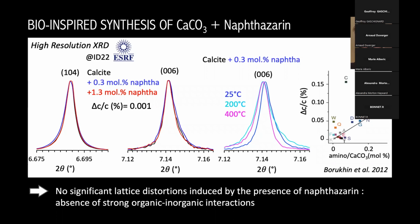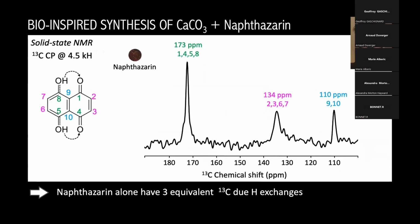And maybe one last input, because we are in a lab, or in a team actually, that does a lot of solid state NMR. I know that some of you collaborate with Thierry as well. Solid state NMR is a very good tool to probe the inorganic-organic interaction in such systems. So this is why we tried it at first.